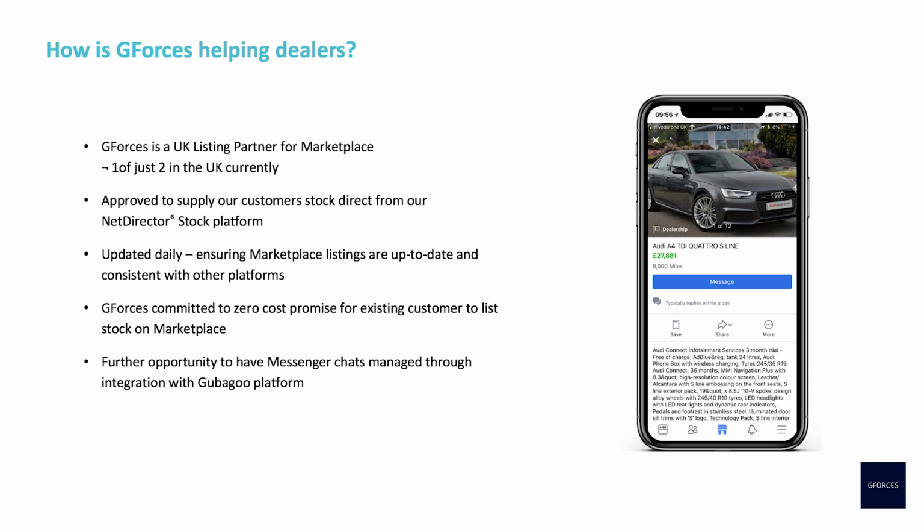But Messenger is the most effective way of handling these leads. So we'd encourage that. And if you've got an outsourced chat solution, why wouldn't you have it handle Messenger chats for you in the same way?